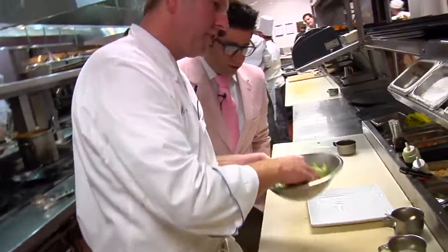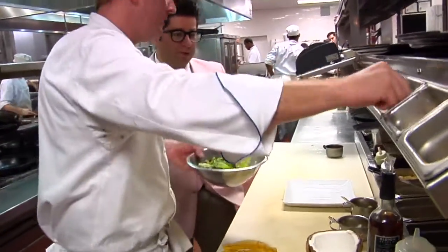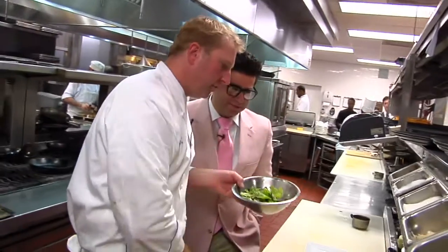Right, fresh summer greens. Good. Season this with a little bit of salt, a little salt, some black pepper, a little black pepper, and some sugar. A little sugar, yeah, I can smell that. Okay, just a little bit.